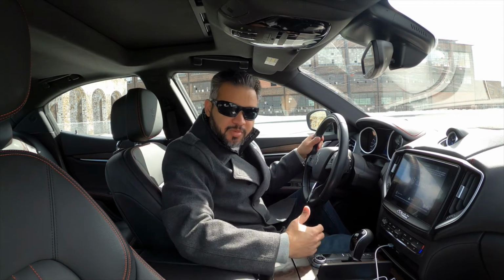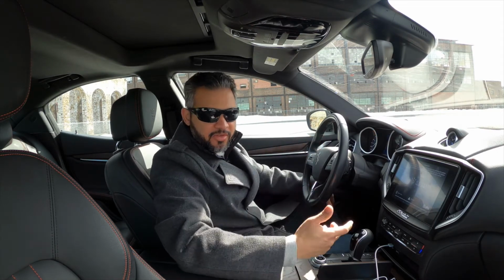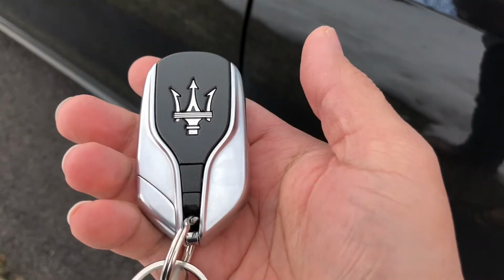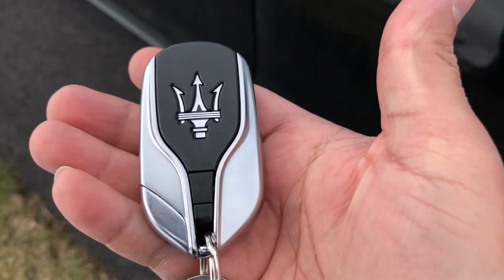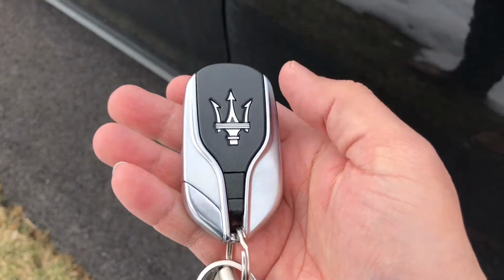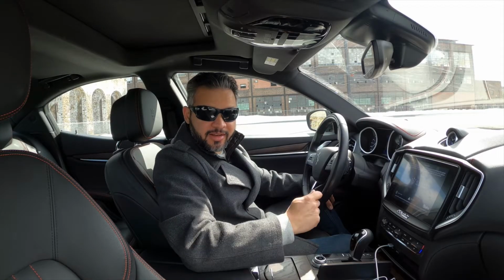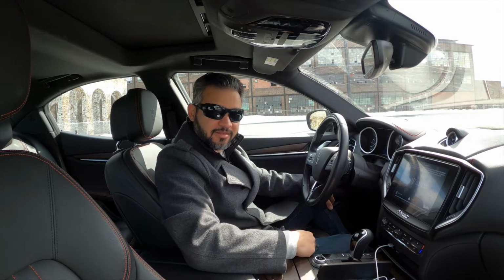Something that's become pretty standard now in a lot of the vehicles is remote start, and this car has remote start, and that's also such a nice feature to have. You can start your car from inside the house, warm it up, and most importantly, hear it. You can hear your car start from the outside.